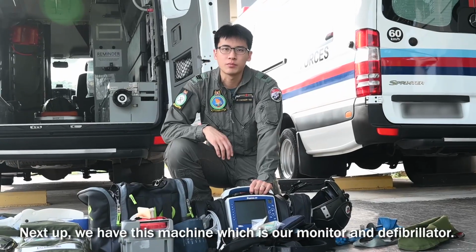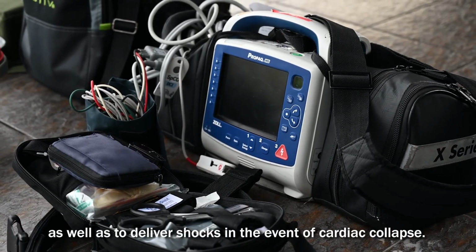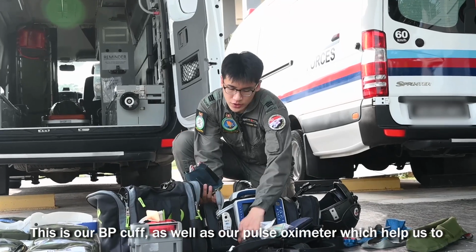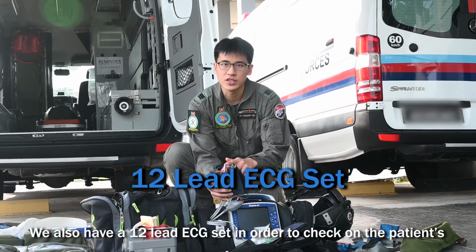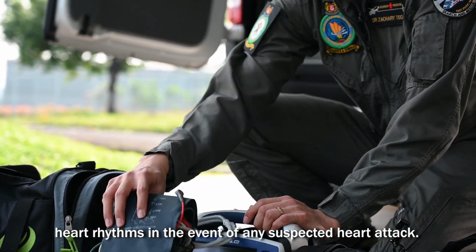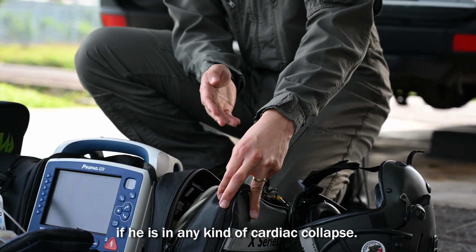Next up, we have this machine, which is our monitor and defibrillator. This helps us to monitor our patient's vital signs as well as to deliver shocks in the event of cardiac collapse. This is our BP cuff as well as our pulse oximeter, which help us to measure the patient's blood pressure as well as oxygen level. We also have a 12-lead ECG set in order to check on the patient's heart rhythms in the event of any suspected heart attack. Inside here, we also have defibrillator pads, which will help us to deliver shock to the patient if he is in any kind of cardiac collapse.